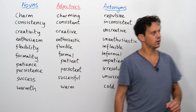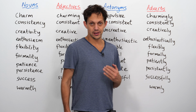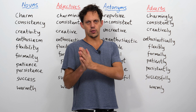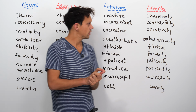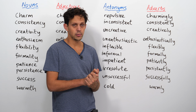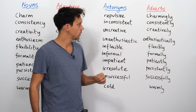Right, it leaves us to find the adverbs, the way in which things are done. So if you are an advanced learner of English, you'll want to play around with where the adverb is positioned in the sentence. It can be at the beginning, middle, or end, depending on the sentence. If you are a beginner, you're doing really well watching this lesson. If you're intermediate, let's just try and get the adverbs in at all.